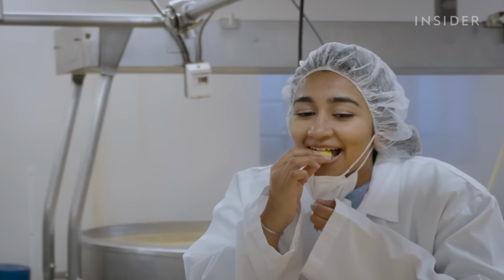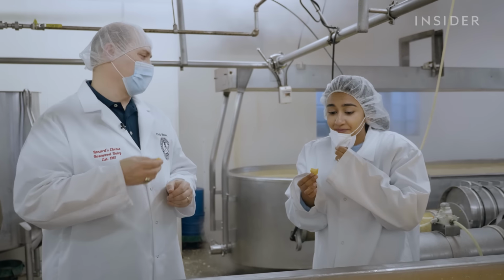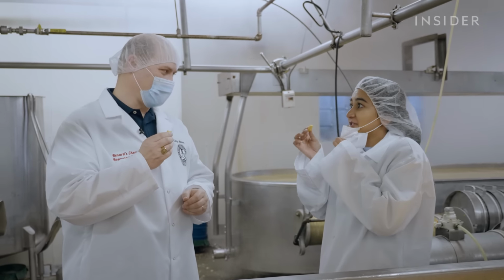My cheesemakers probably try 1 curd out of every batch they make. Oh my gosh, can we try? Yes, we can. Are we allowed to? Wow. I love the texture of your cheese curds. Thank you.